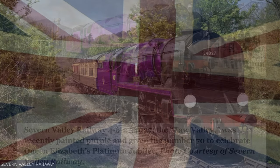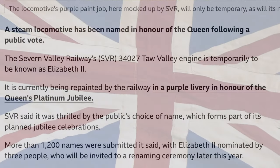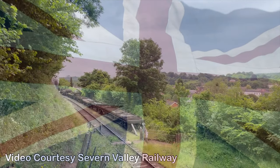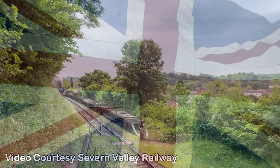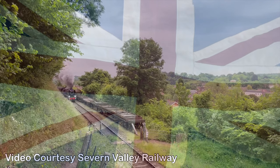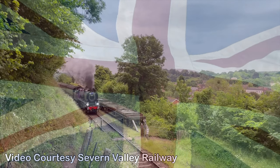I'm not sure exactly how many monarchs want a steam engine painted purple for them, but if a Brazilian pop singer can have an entire model of locomotive named after her, I don't see what is wrong with painting one purple after a queen. Now, it's important to know that this model railroader finds purple particularly awesome.